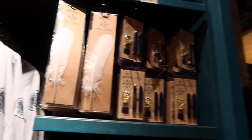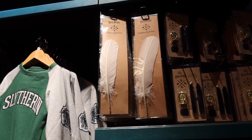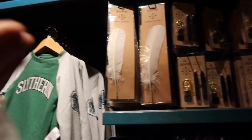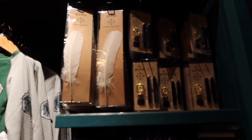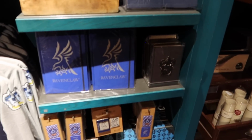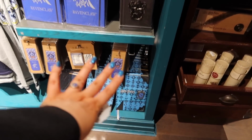Okay, tell me, why have we not got a blue quill? Oh, they're saying that Slytherin's got black, fair enough. Why have we not got a blue quill? I'm not happy about that. I want a blue quill. We've got Ravenclaw all going on. Oh, love it. That's the notebook I've got.